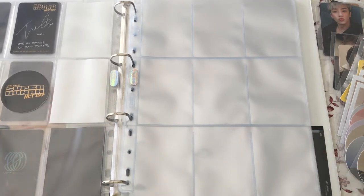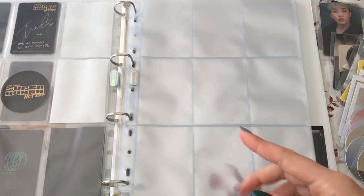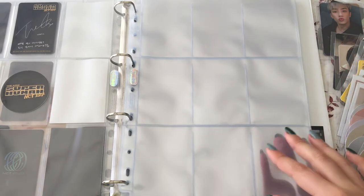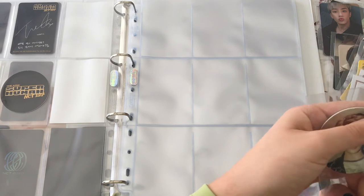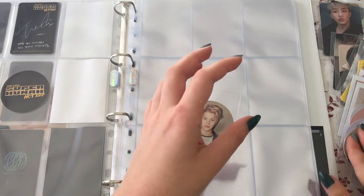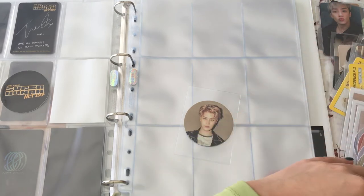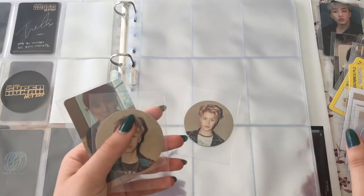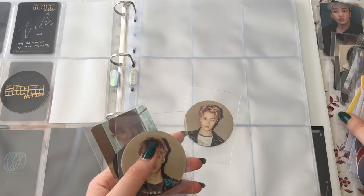Then yeah, I don't have any older releases before Superhuman, so Superhuman is my fresh start. Then we go to Neo Zone. Oh my gosh, Neo Zone. I experienced a little bit of Neo Zone, but at that time I hadn't really officialized my stance, so yeah, but without a doubt Neo Zone was such a great comeback. Oh my gosh.